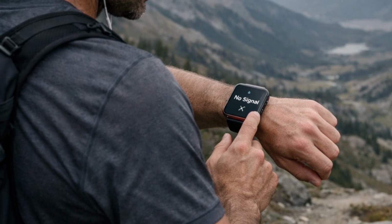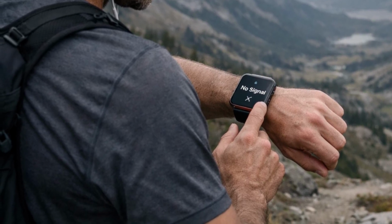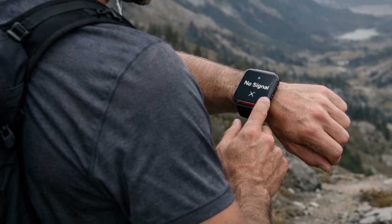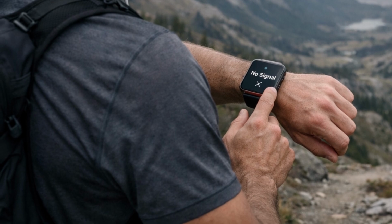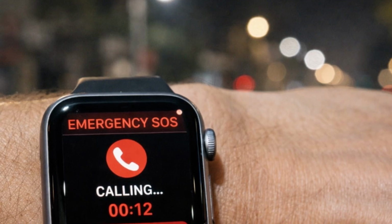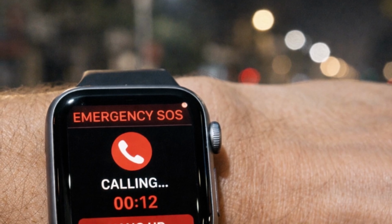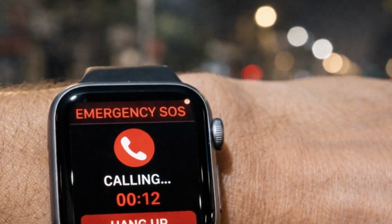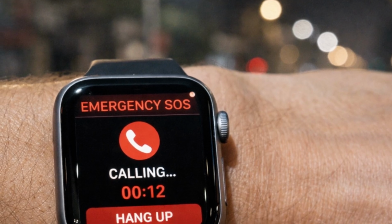For the safety features to work, the watch needs to be charged, connected to your phone or have cellular service, and properly configured with your emergency contacts. It's worth taking time to set this up correctly and test that your emergency contacts are current. It's also important to teach your emergency contacts what to expect if they receive a notification from your watch, so they know how to respond appropriately.